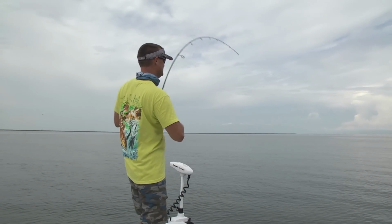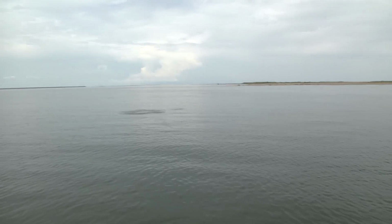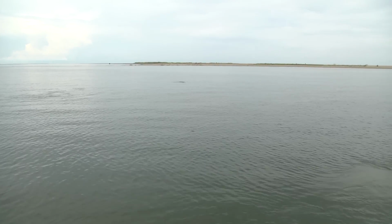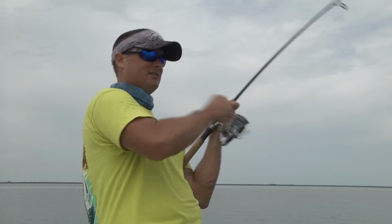This one's coming in a little easier for sure. It didn't make that run the last one made. Ooh. Oh, there it is. That's a redfish. All right. That's what I was looking for. Spin the boat to the right. I won't even have to walk to the back.